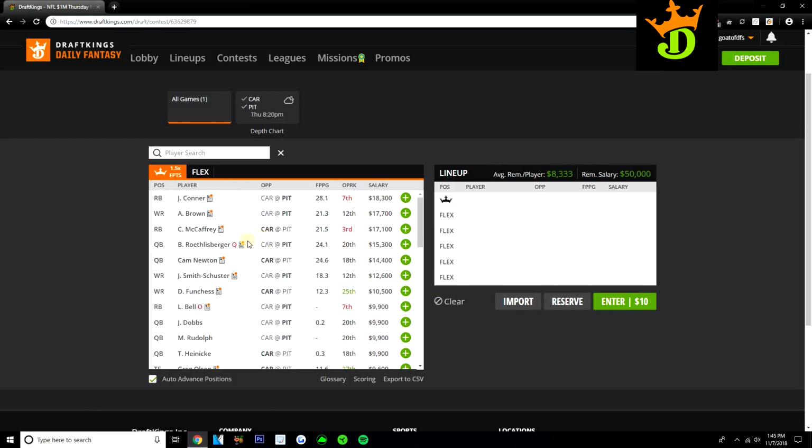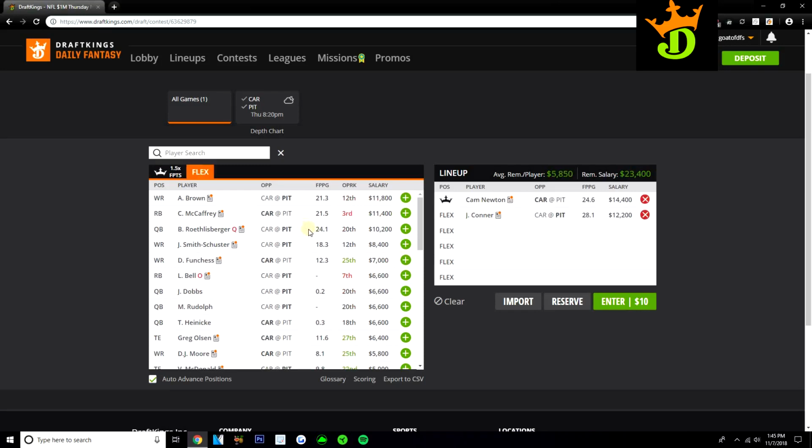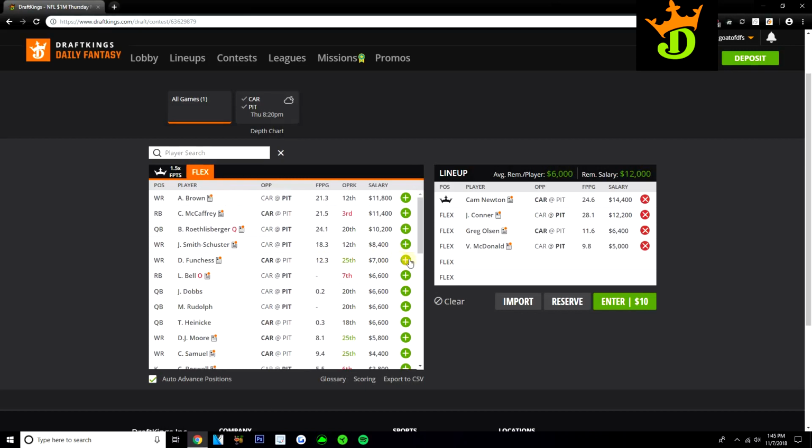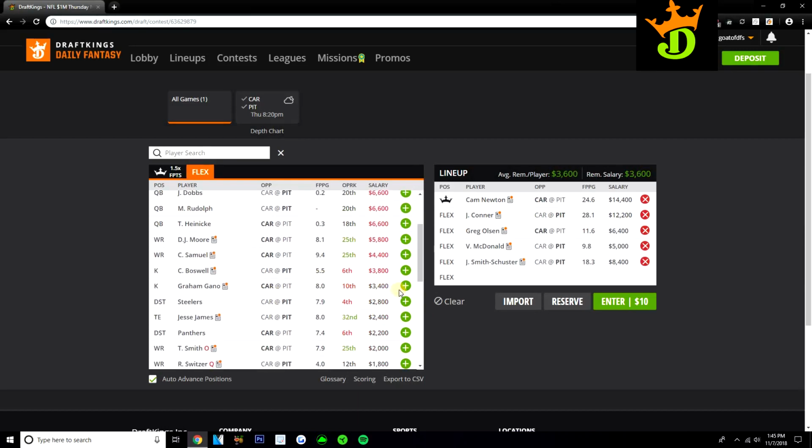If you try and play any of these studs, Newton's the one guy you could definitely pay up for at captain because he's only 14.4. If you played Newton, you could still play Connor. If you went with Jesse James or one of these cheap guys, Olsen, maybe Vance McDonald at 5K, that'd leave you 6K remaining per player. So then you could probably go with Funchess and Curtis Samuel. You could play Juju, and that'd leave you enough for the kicker maybe, Graham Gano.